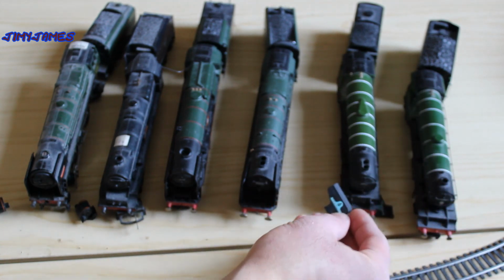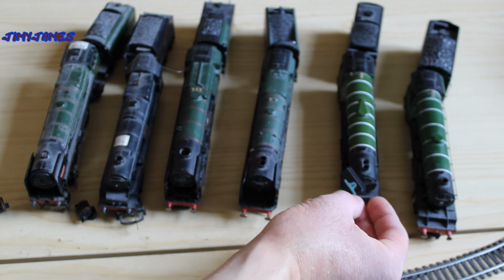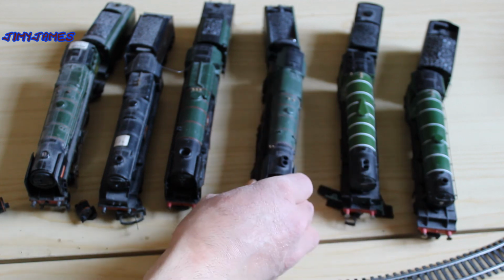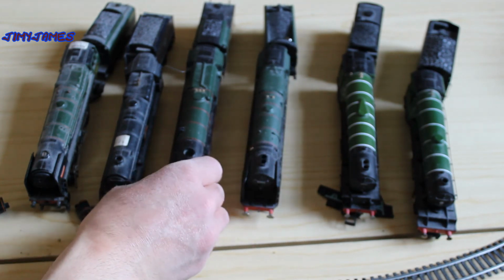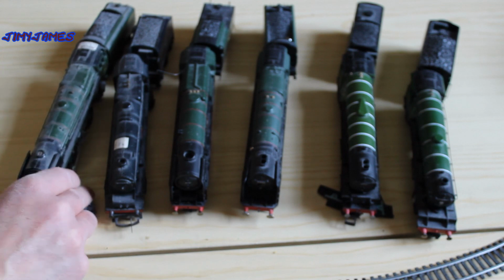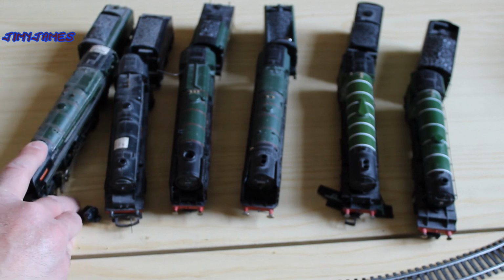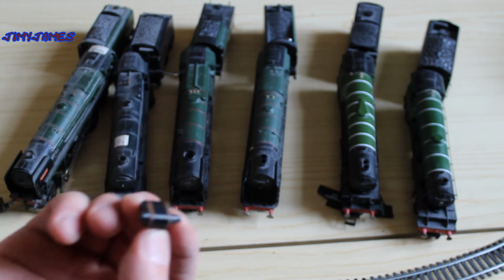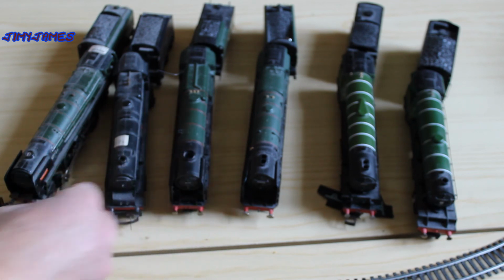Sadly, with this Tornado, both the smoke deflectors are broken off. Haven't managed to glue them back on yet. We've got Duke of Gloucester, the Clan Line, Princess Victoria, and the Britannia. I very much doubt the Britannia works, it's a bit broken. As you can see, these pistons have broken off both sides.